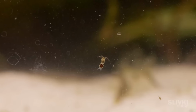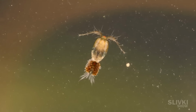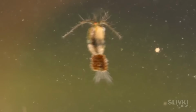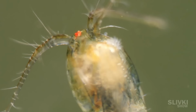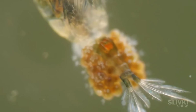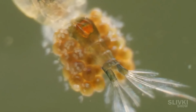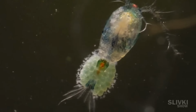I often observe these small creatures called Cyclops on the glass of the aquarium. Apparently, they got their name due to the big red eye on their head, which they use to look for prey. In this shot, we see a female Cyclops with lots of eggs under her tail. Hopefully, many little Cyclopses will hatch from them.